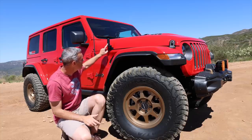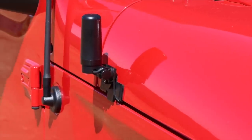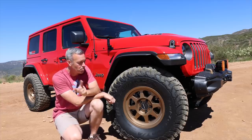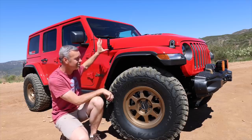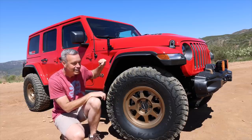Now, up here you will see on the hood there is an antenna, and I've already mounted a GMRS radio inside, a Midland GMRS, very similar to what I did on the Bronco. And if you haven't seen that video, the easy install, I'll leave a link down below for that one as well.